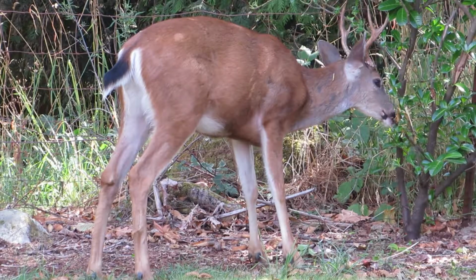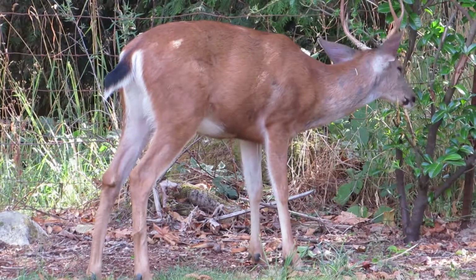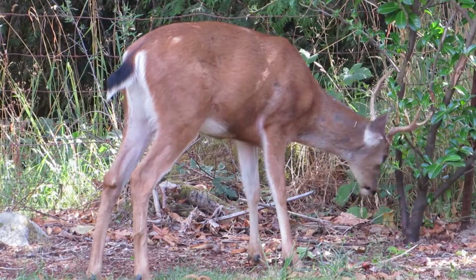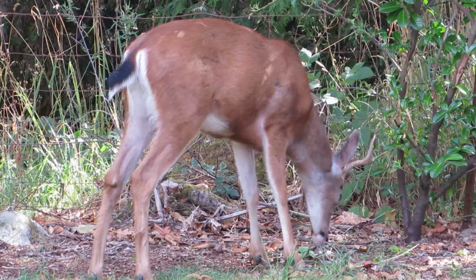On the left side, he's got some of that velvet hanging down by his eye and his ear. So he's working on that. And this is where he comes to rub his antlers. You can come here the last day or so and working that velvet off.